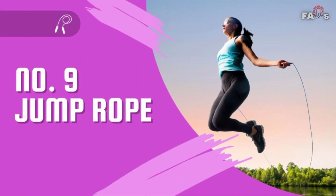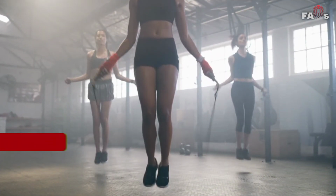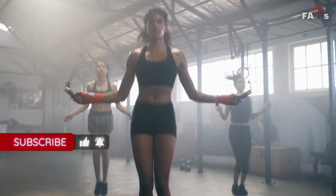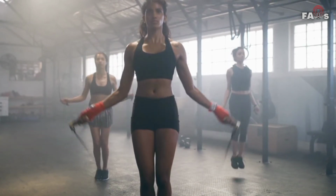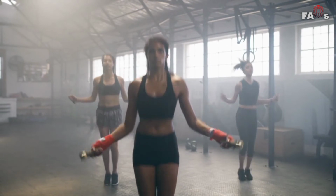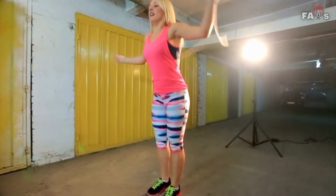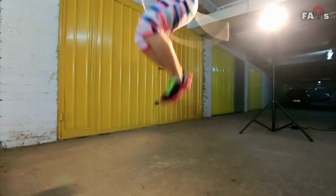Number 9, jump rope. A jump rope is required for this activity. Take hold of the jump rope by the handle. Maintain the same width of the arms from the center of the body. Swing the rope over and under the body by rotating the rope with your wrists. Leap over the rope, allowing it to clear beneath your feet. To protect the ankle and knee joints, maintain a slight bend in the knees and point the toes.